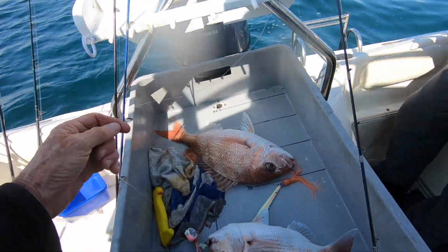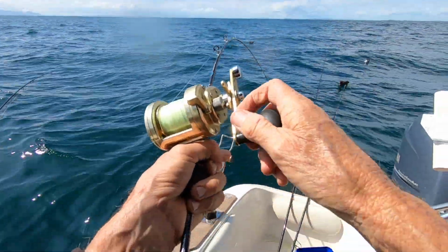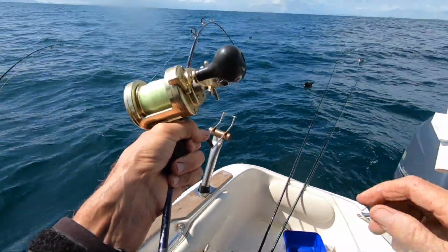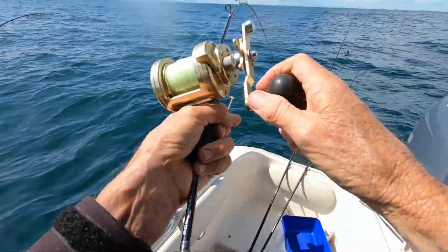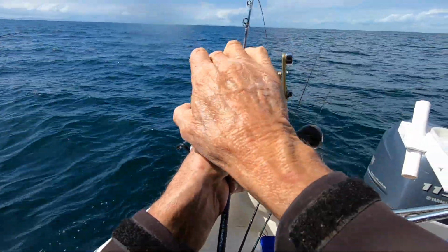Alright. Both Lumo lures, of course. This little fish, which I thought was little, has got a bit bigger. Quite a bit bigger. This is on the slider Lumo. Yeah, he's doing a bit of pulling.